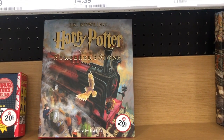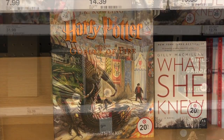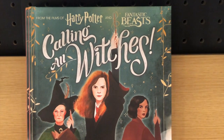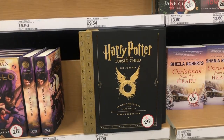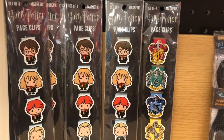While the Harry Potter books are pretty shopped out at this location, there's still a few goodies. And this book, Calling All Witches, looks really interesting. And I love these page clips. They make great stocking stuffers, and they're $4.29.